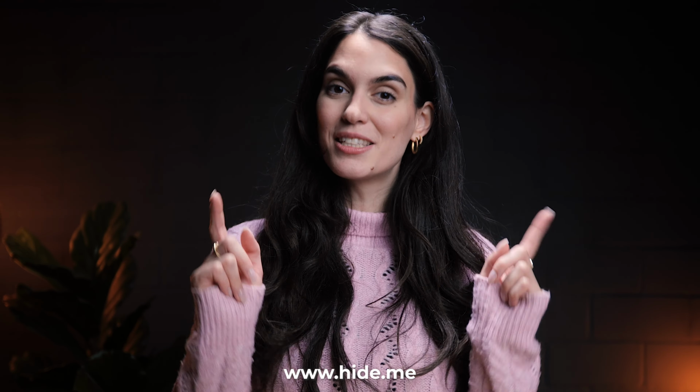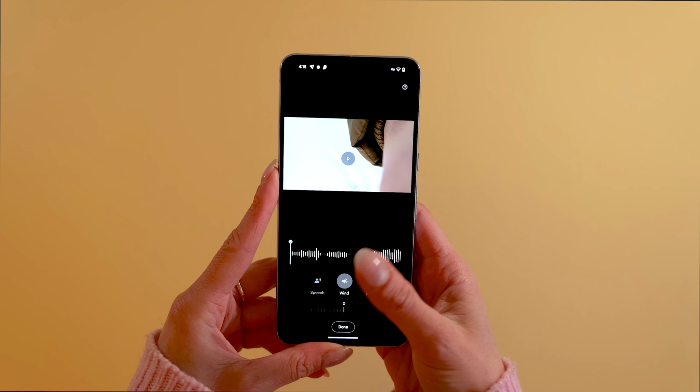Well, all you need to do is import the clip and select which audio you would like to erase. For example, in this one, the wind.